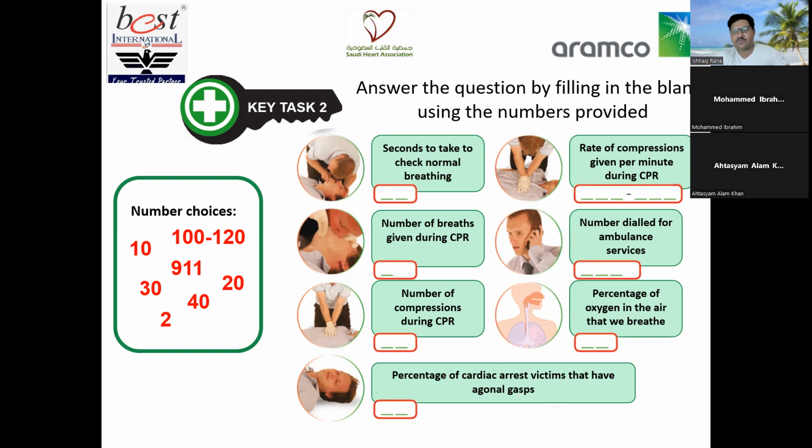Yes, Mr. Ibrahim. How many seconds are required to check normal breathing? We have answers here. You just need to choose from here. 30 seconds, sir? This breathing check shouldn't take more than 10 seconds. When we check breathing, it shouldn't take more than 10 seconds.